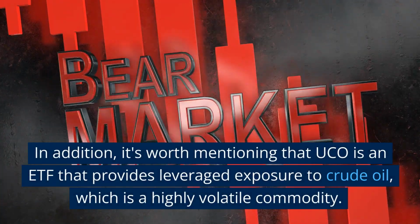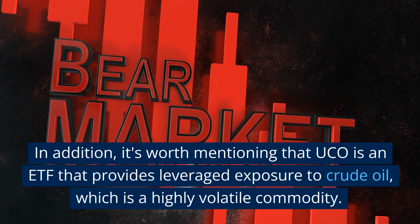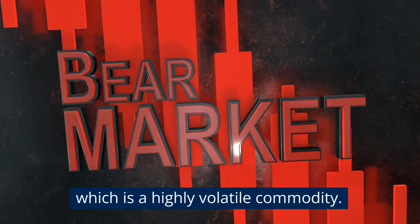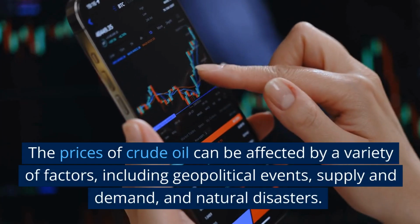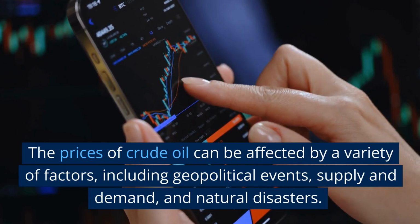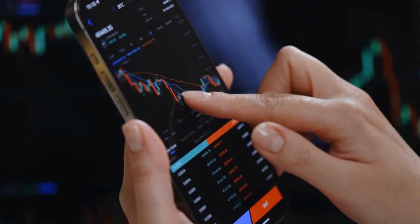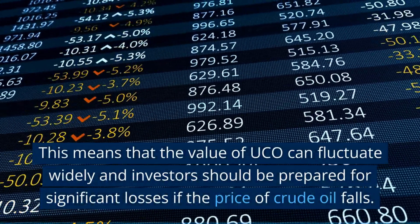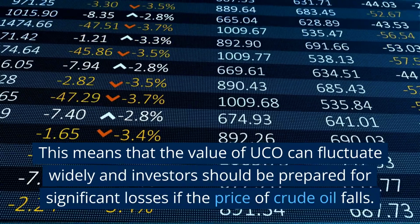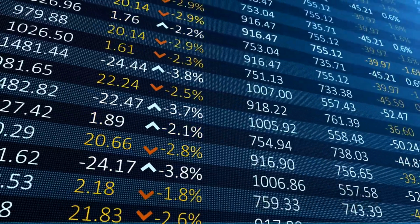In addition, it's worth mentioning that UCO is an ETF that provides leveraged exposure to crude oil, which is a highly volatile commodity. The prices of crude oil can be affected by a variety of factors, including geopolitical events, supply and demand, and natural disasters. This means that the value of UCO can fluctuate widely and investors should be prepared for significant losses if the price of crude oil falls.